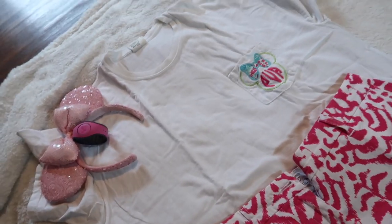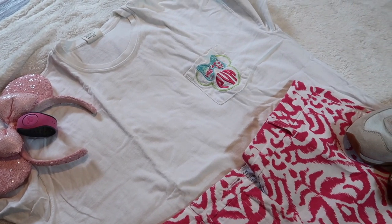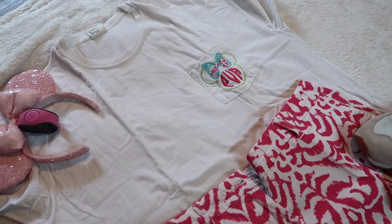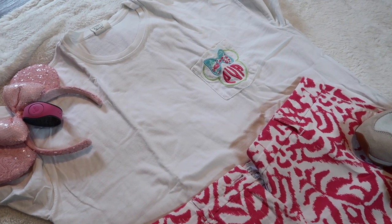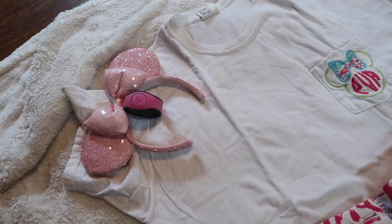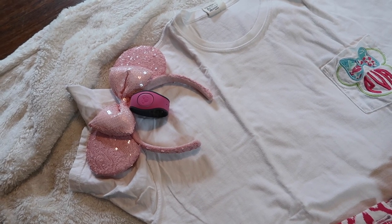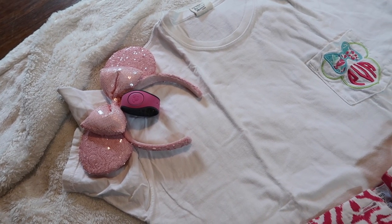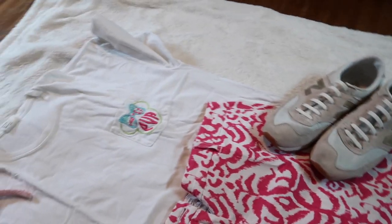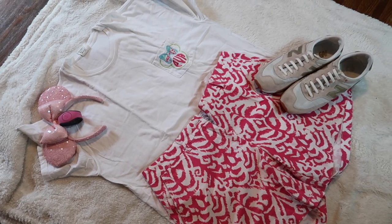And then I have my monogrammed Lilly Pulitzer mini bow t-shirt with my old initials on it. We'll see if Phil will even let me wear this shirt. And then I have my millennial pink ears and my hot pink magic band and the New Balance sneakers. So hoping to brighten up the night at Hollywood Studios.